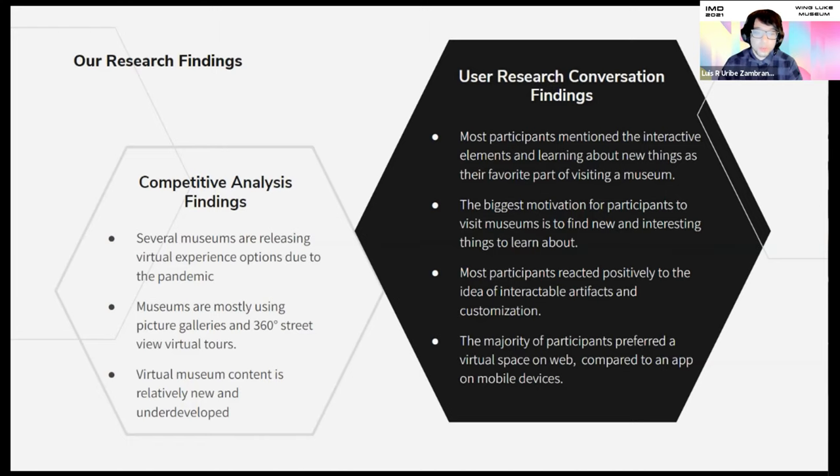For our research before developing our idea, we conducted a competitive analysis and user research focused conversations with people around us. In our competitive analysis, we found that several museums are releasing virtual experience options due to the pandemic. However, most museums are mostly using picture galleries and 360 degree street view virtual tours. Virtual museum content is relatively new and underdeveloped.